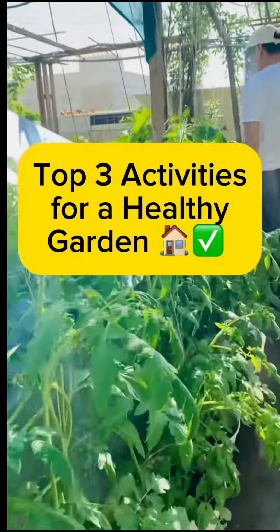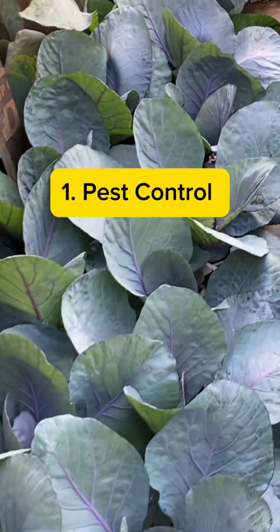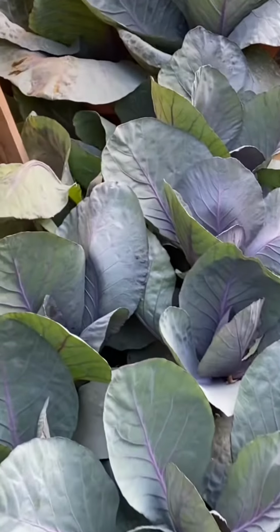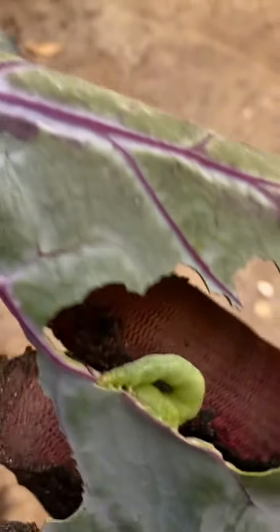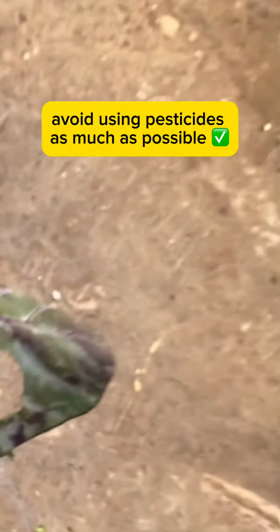Here is my top 3 gardening activities that I do daily to keep the plants healthy. Number 1, pest control. May mga gulay na mas prone sa atake ng mga peste kaya I ensure to check them daily. I do this manually and I try to avoid using pesticides as much as possible.